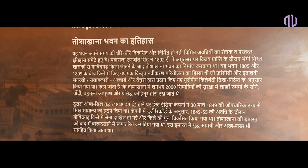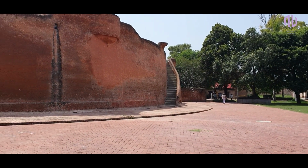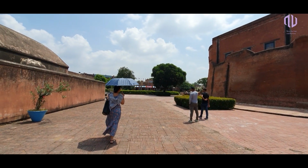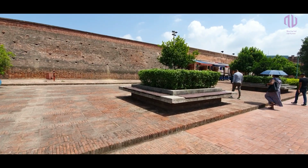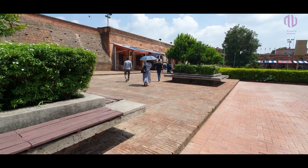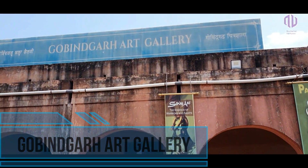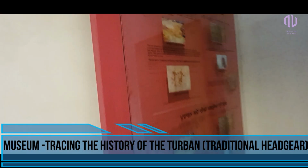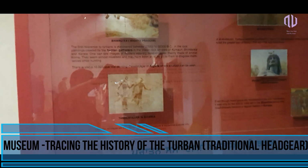Adjacent to the building wall, rooms were built to accommodate soldiers. On the south side of the building, a lightning conduction system made of copper has been found. The Gobindgarh Art Gallery houses the most interesting turban museum that traces the history of the turban from its origin to its present times.